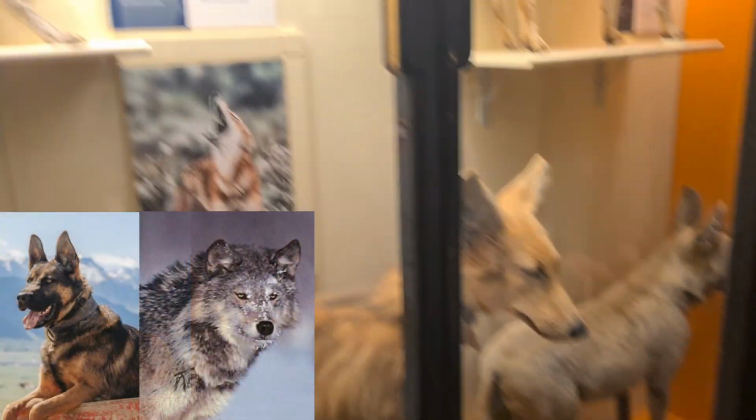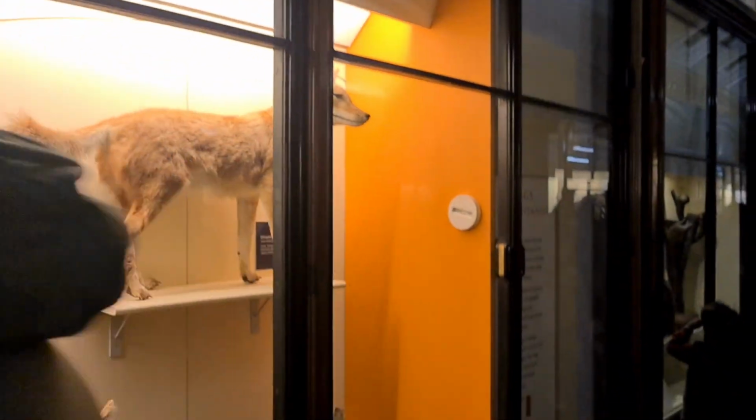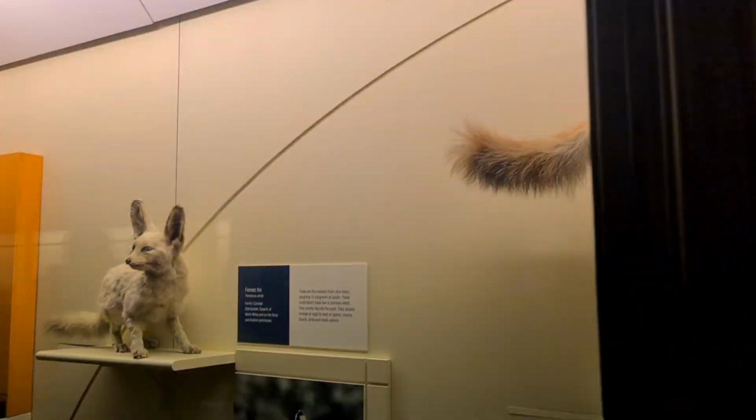Then we have the canines. The canine family includes dogs, wolves, foxes, coyotes, and jackals, with species adapted to diverse habitats from icy tundras to deserts and forests. Canines have an incredible sense of smell, with some species able to track scents over miles and even detect diseases in humans.